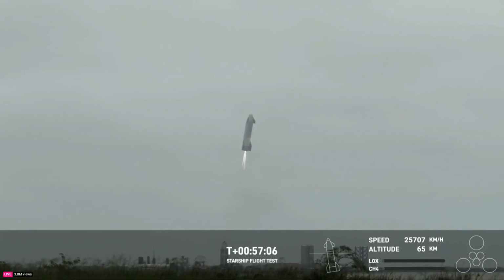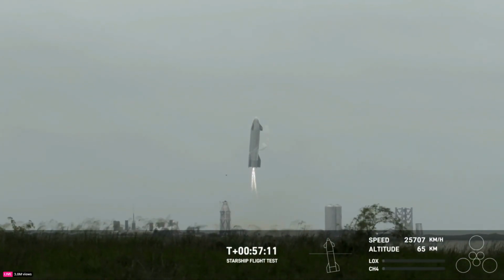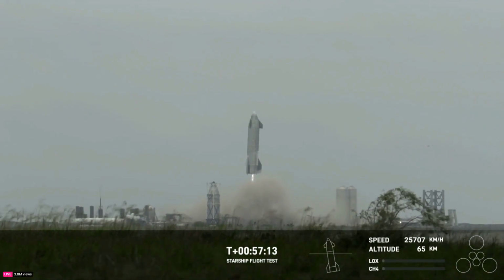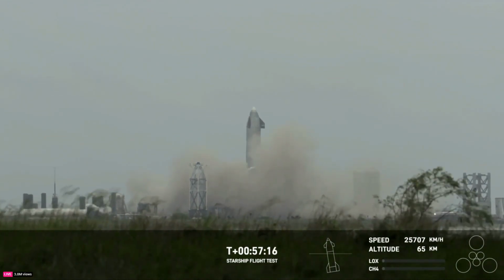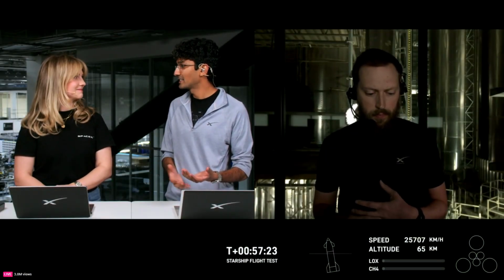And that's also really important for some of our other destinations, that we don't have as much of an atmosphere on. There's some great views from our previous test campaigns of a landing burn and upright landing. But on the moon, there is no atmosphere. On Mars, the atmosphere is extremely thin, so you actually need some other sophisticated techniques that other landers have used to land there. And so this vertical landing technique is really important to landing on destinations like those, which is ultimately where we're trying to go.